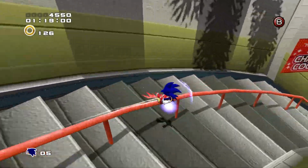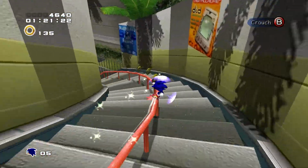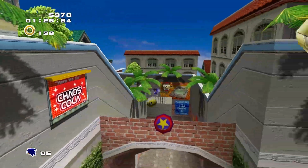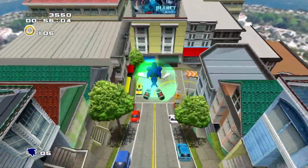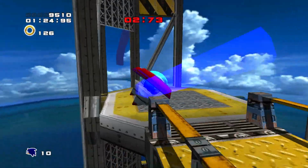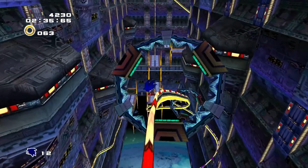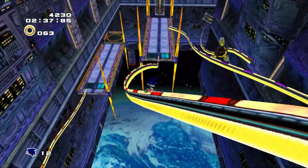The stages are built in such a way where you can seamlessly chain together points through a variety of methods, and most stages have some unique way of acquiring points, like the trick ramps in City Escape, the light dash trails in Hidden Base and Metal Harbor, those trick rings in Pyramid Cave, to the abundance of rails you can trick off of in Final Rush.